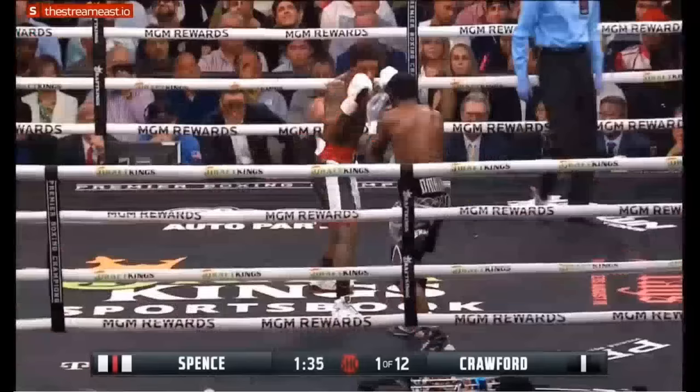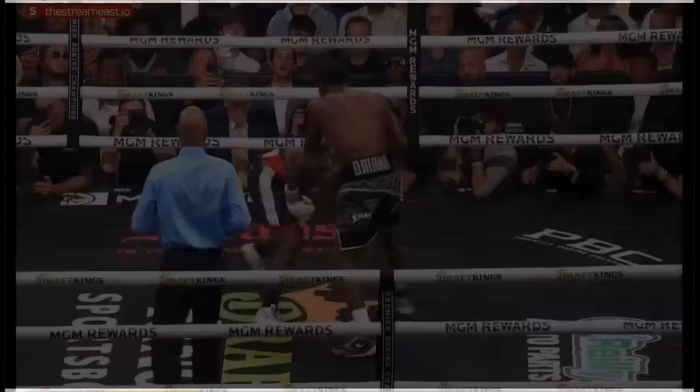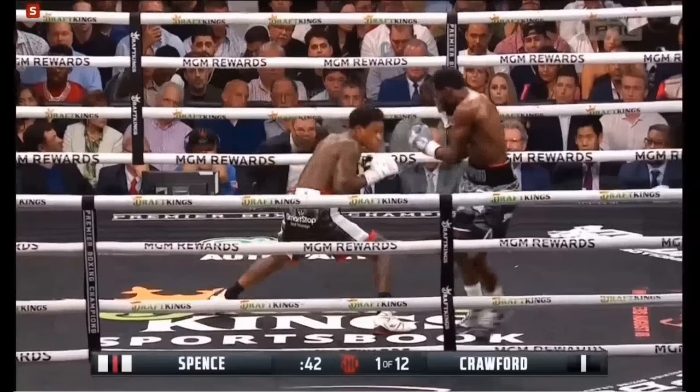Terence Crawford did that thing where he kind of closes his eyes a little bit. I don't know if he's like, am I hurt? Oh, shoot, was that a good shot? But Errol Spence has to kind of change up the pattern because he wasn't able to get anything going because Terence Crawford was picking off his jab. He wasn't really in danger from the jab. And we're going to be talking a little bit about that guard when we get there. Now, very interesting stuff here, okay?